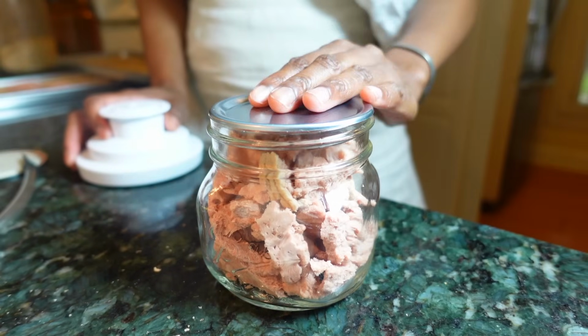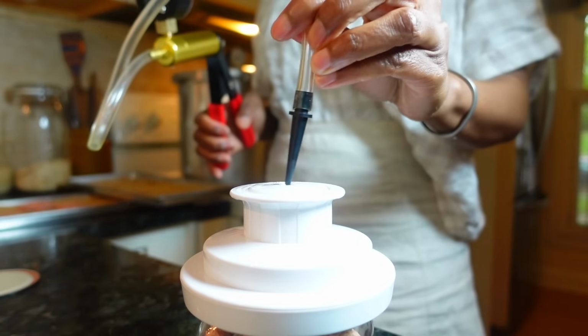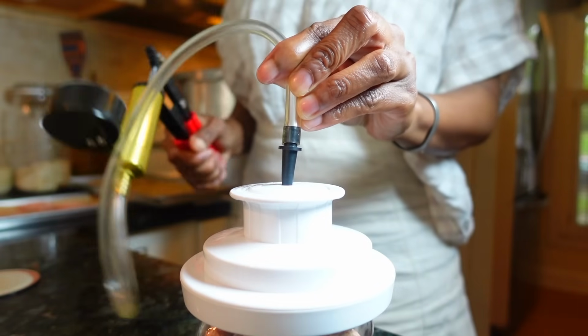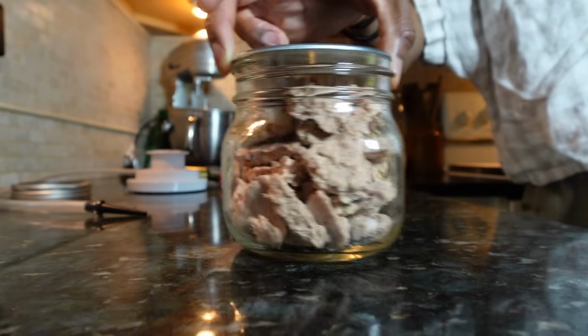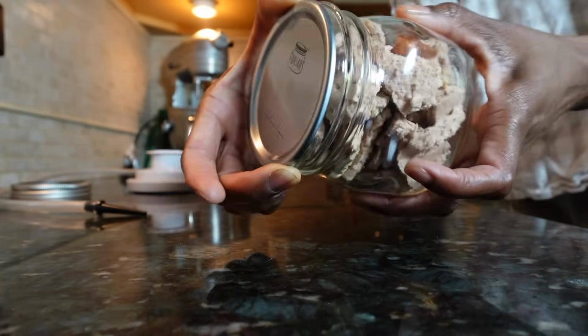I like using a brake bleeder because it's simple and it stores easily. To create your airtight seal, place the canning lid on top of the jar, then place the sealer on top of that and connect the brake bleeder hose to the sealer and pump until you reach 20 to 25 psi to create a vacuum. This method effectively removes the air and prevents oxidation and spoilage the same as the electric pumps. It just uses a bit of elbow grease.